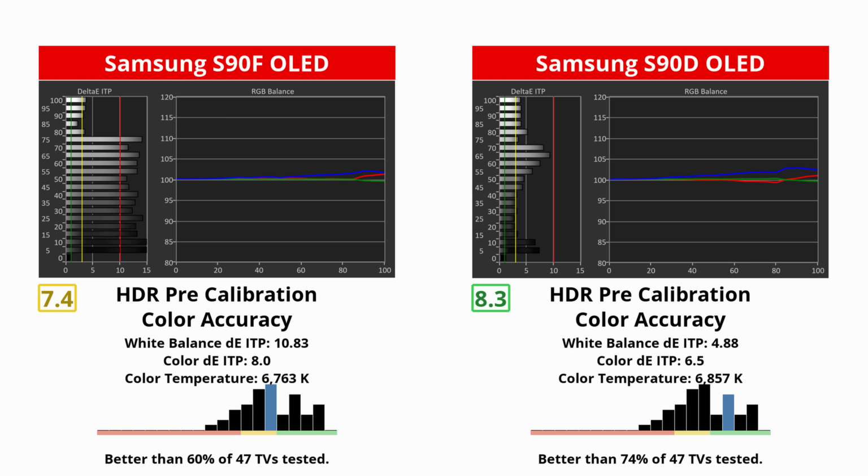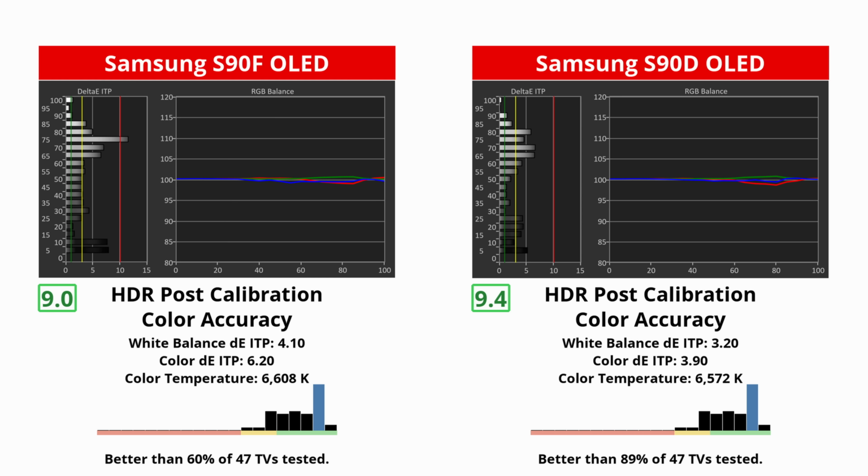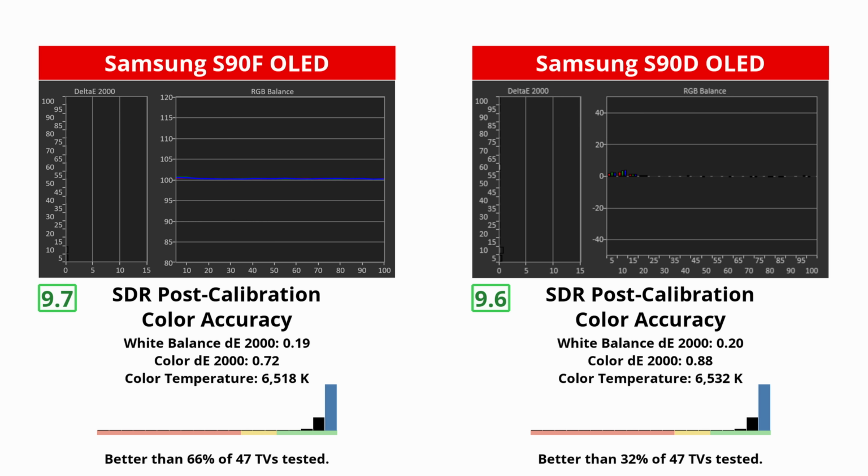Switching over to the S90D, and yes, the TV is still a little too cold, but its white balance is far better than the S90F's, and its colors are a bit more accurate. Overall, it's a tie. One wins in SDR, and the other in HDR. Either way, all of that can be fixed through calibration if it does bother you.